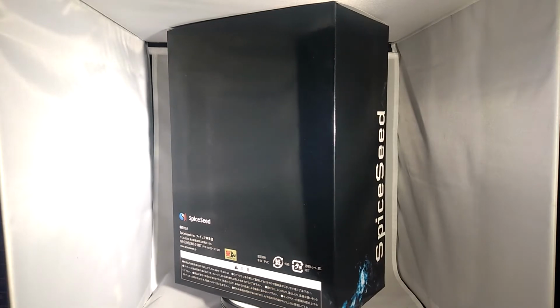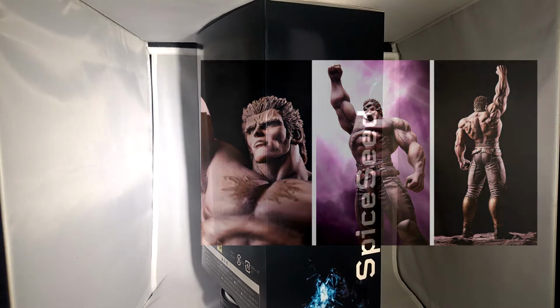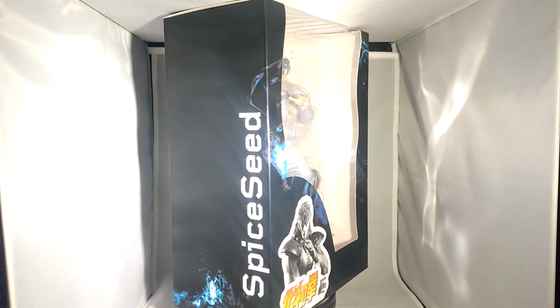I wanted to get a Spiceseed figure with his infamous pose, and it got sold out. But luckily, I got Ray, which is another one of my favorite characters from the Hokuto No Ken series.